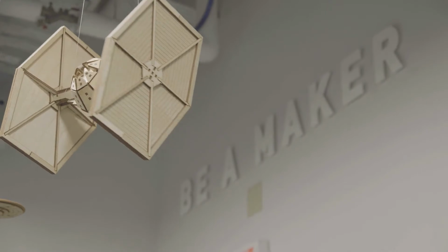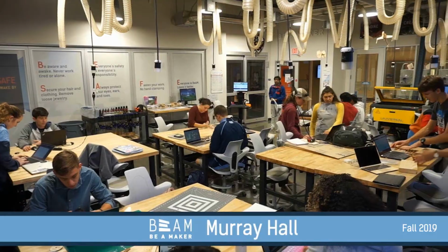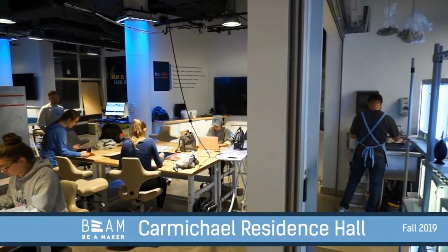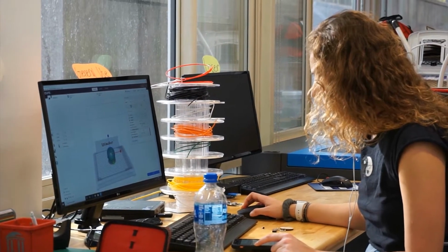BeAM is a collection of makerspaces around UNC's campus where anyone can come in to create, design, innovate, and really just have fun. BeAM is open to everyone within the university systems. That includes students, faculty, staff, and anyone with a PID.